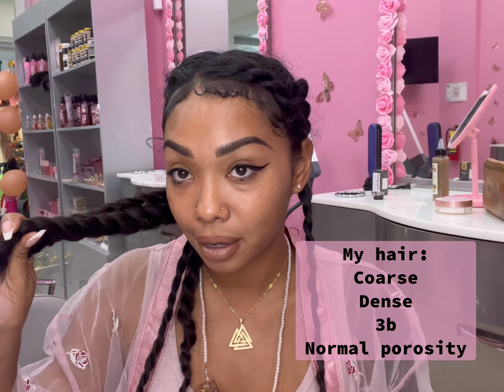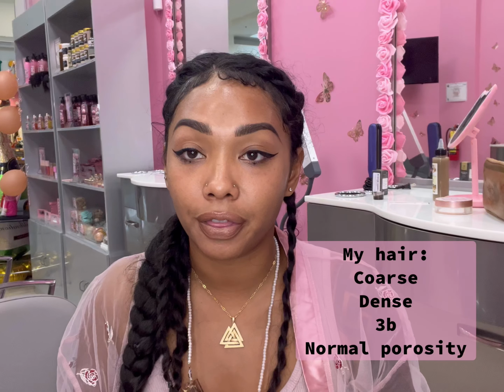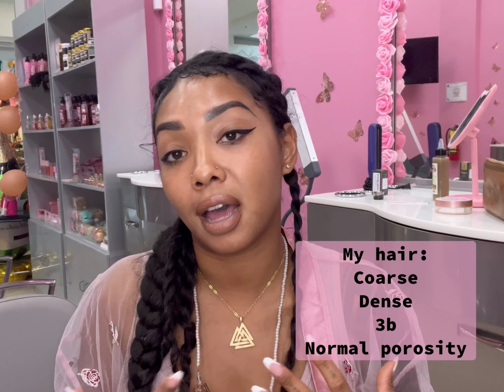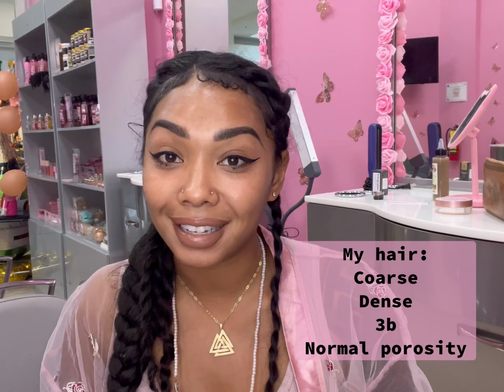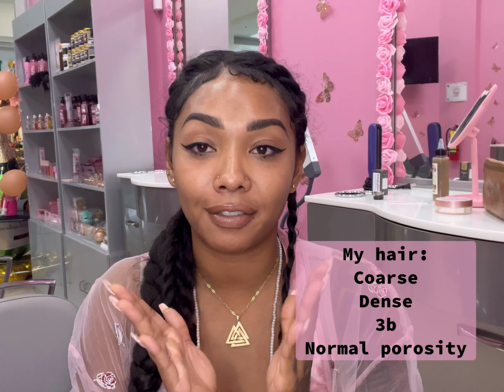So now we have all of that. I am a type 3, I would say type 3B for my hair. I have coarse hair, it is not fine, it's very thick and very dense, so it is not thinning. My hair porosity is normal. It used to be high, but with the help of my products, I have fixed it completely. Let's talk about low, high, and medium or normal porosity.